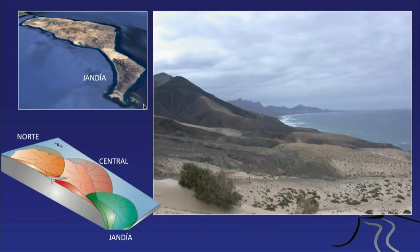And going to Lanzarote and Fuerteventura, we still see these curved embayments. They're less pronounced because the islands are older and more deeply eroded, but they're there. And here's the Jandia Peninsula, and that was a giant landslide some 20 million years ago.